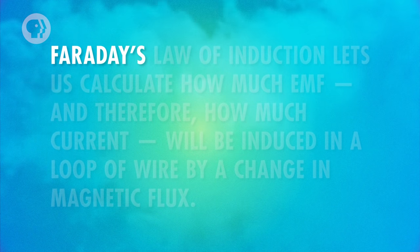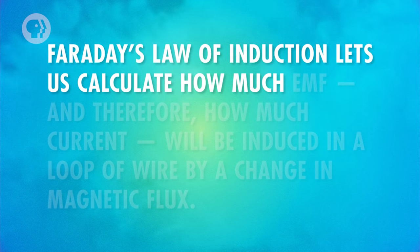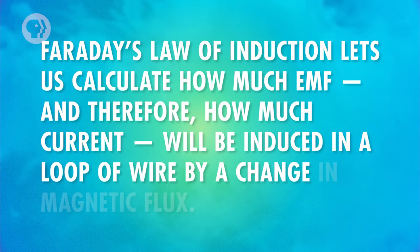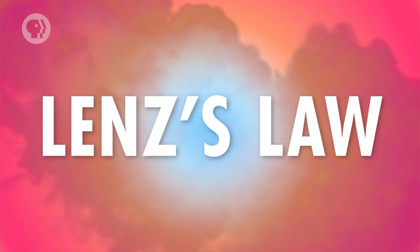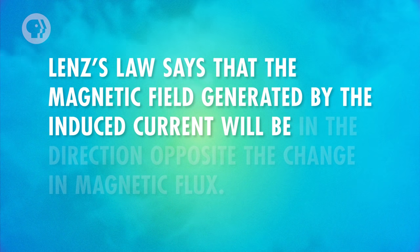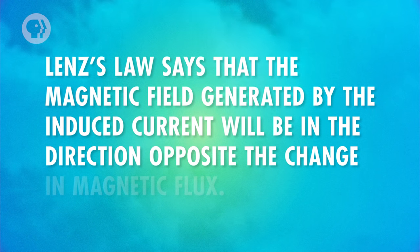So Faraday's law of induction lets us calculate how much EMF, and therefore how much current, will be induced in a loop of wire by a change in magnetic flux. But in what direction will the induced current flow? To figure that out, we use a rule called Lenz's law. You know how currents generate magnetic fields? Well, Lenz's law says that the magnetic field generated by the induced current will be in the direction opposite to the change in magnetic flux.